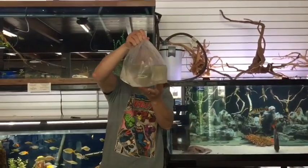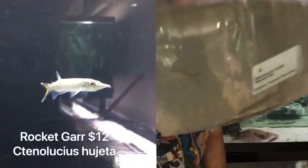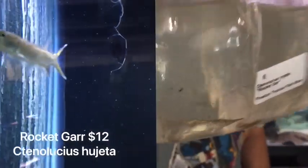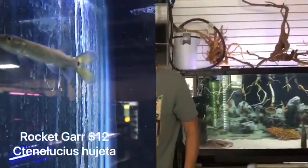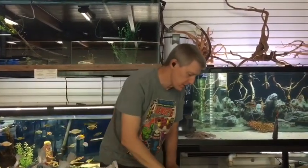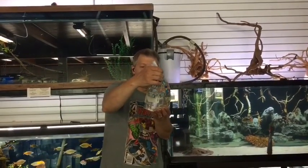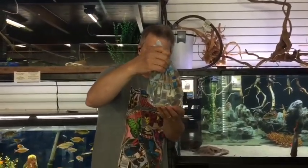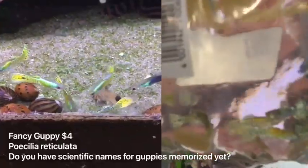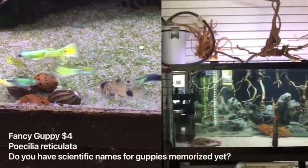Next thing up is something I haven't had in a really long time. These are Rocket Gars. Really pretty little fish. The gars, of course, are carnivorous and get big, but the Hujeta don't get that big. Appropriate for a tank, unlike some of their cousins, but they are a predatory fish. More Poecilia reticulata, which are not like that at all. These are green lace guppies. Nice looking batch of guppies there.